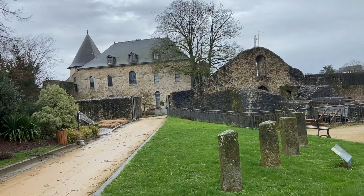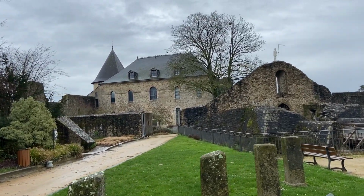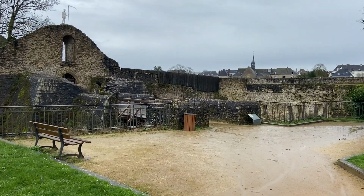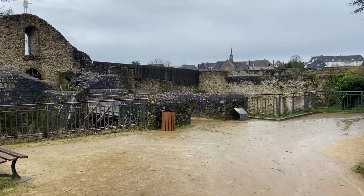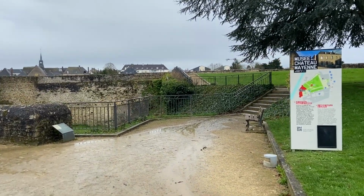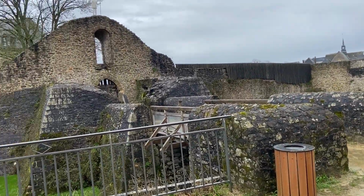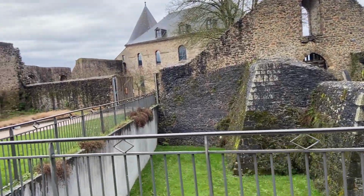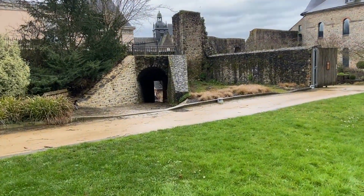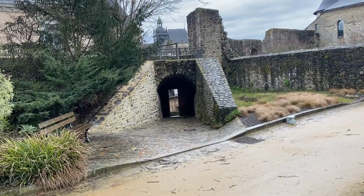So this discovery of preserved Carolingian civil or military buildings is extremely rare, and the site was declared an archaeological site of national interest, and major excavations were carried out before the castle became a museum. The castle is registered as a historic monument since November the 19th, 1936.